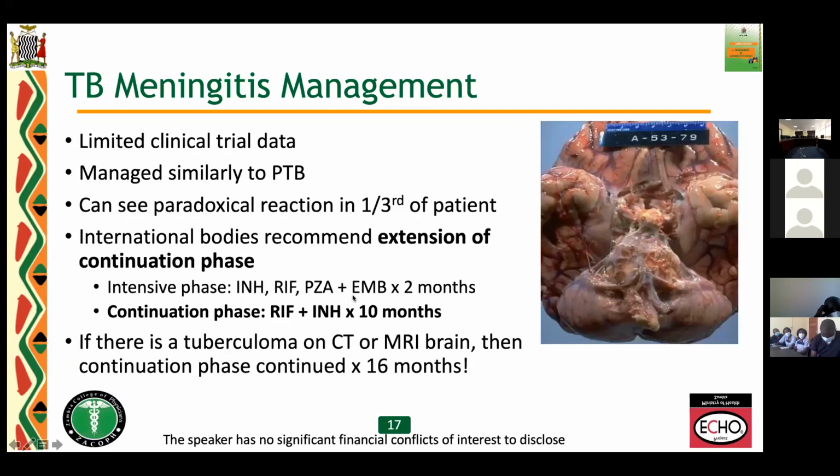And then our management is similar to what we do for pulmonary TB, with 2 important exceptions. The first is that we extend the continuation phase of therapy for 10 months. So meaning rifampin and isoniazid is continued, if this is drug susceptible TB, for 10 months. So a total of 12 months, or a year, of TB therapy. And if we notice a tuberculoma on a CT scan, we may even continue beyond that to do a continuation phase of 16 months, because it's just so hard to sterilize the brain parenchyma.